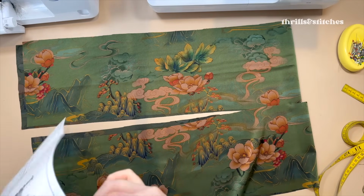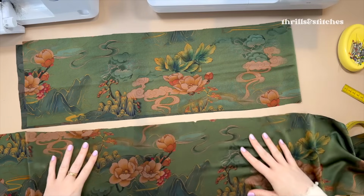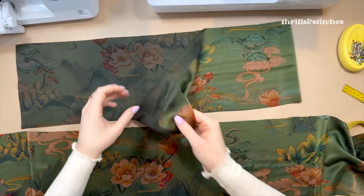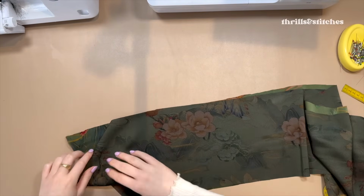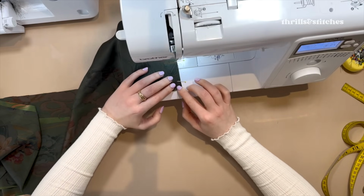Now what we're gonna do is sew together the sides of each of these panels. I also gave my midpoint a little notch so I can easily identify it, and that applies for both pieces. So I place them right sides touching, and then I'm gonna sew together what is eventually gonna be aligned with the side seam of the skirt.